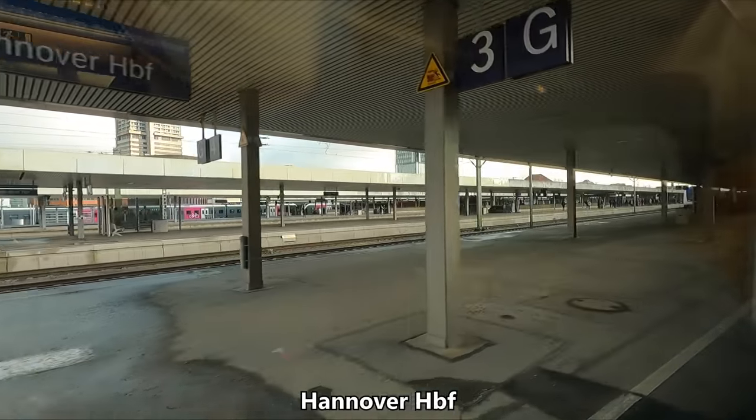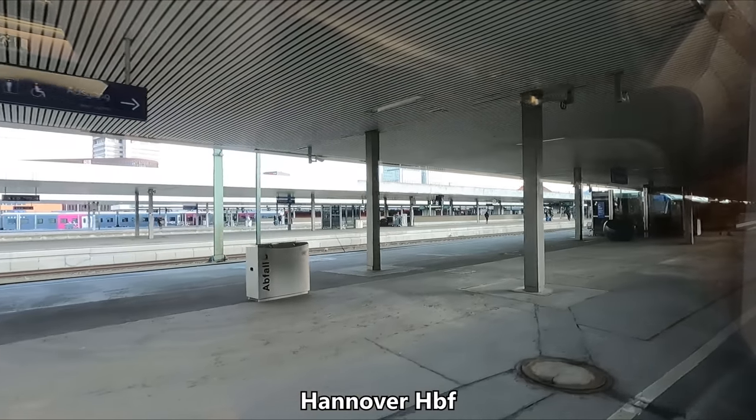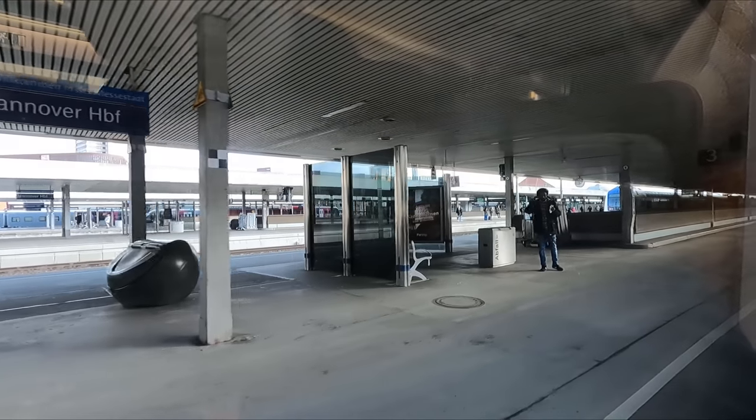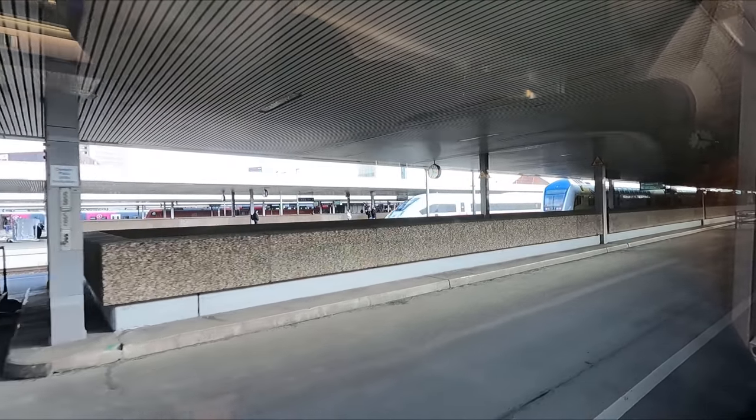Hanover Hauptbahnhof is up next. This is a major interchange with the north-south services meeting with the east-west services to the likes of Berlin, Leipzig, Cologne, Dortmund and Düsseldorf, as well as international intercity trains to Amsterdam.